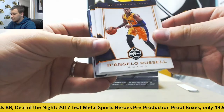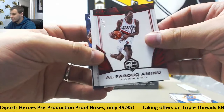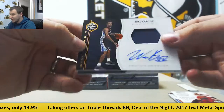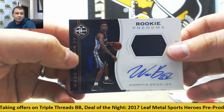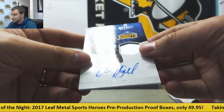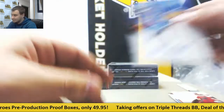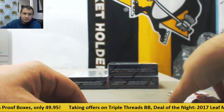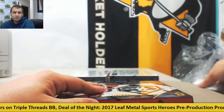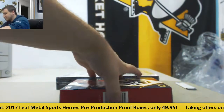We've got D'Angelo Russell, Kyle Lowry, Kawhi Leonard, Steven Adams, and to 99, Al-Farouq Aminu. Blake Griffin, Star Factor. Jersey auto, Wade Baldwin, to 99 for the Grizz. And for the Nuggets, Chauncey Billups, 31 of 49, jersey auto. DMI, I'll take offers if you want to IM me. I'll certainly listen. Really? You think so? I don't know.